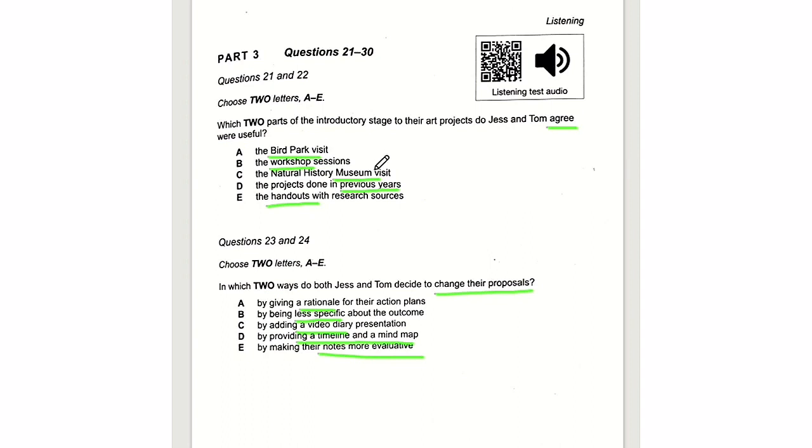So have I. When they gave us all those handouts with details of books and websites to look at, I was really put off. But the more I read, the more interested I got. Me too. I found I could research so many different aspects of birds in art. Colour, movement, texture. So I was looking forward to the bird park visit. What a letdown. It poured with rain and we hardly saw a single bird. Much less used than the trip to the Natural History Museum.